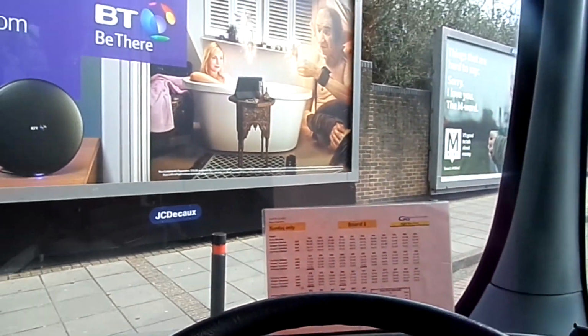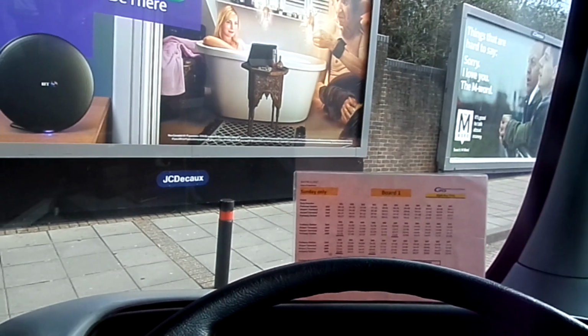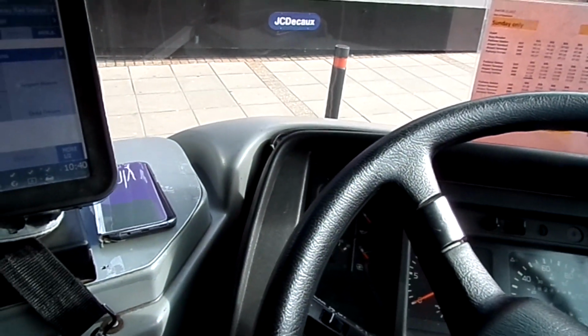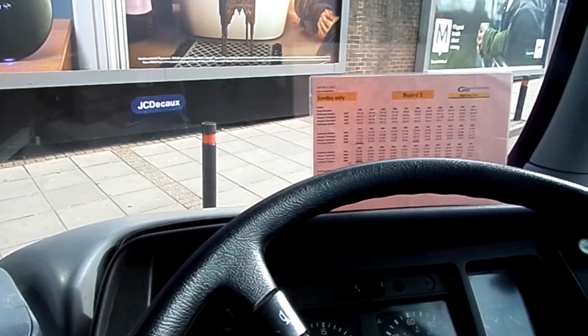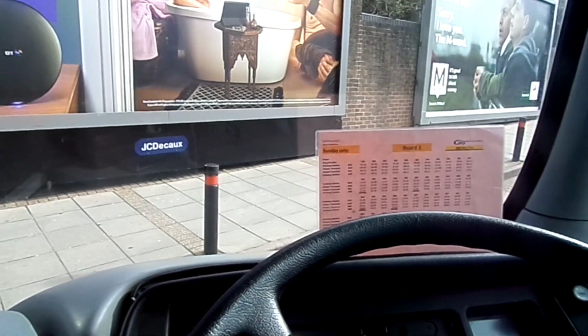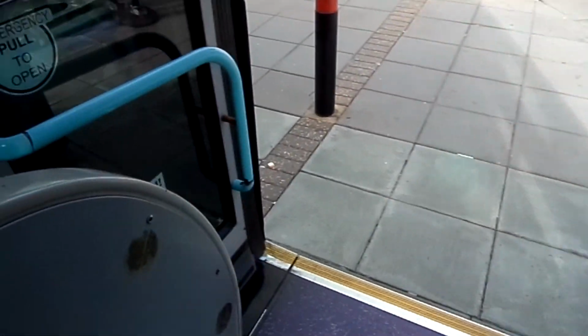This one's owned by Go Ahead London, Thames Link, but it's the Go Ahead London commercial one that operates some routes, including this route 888 used by these, along with one streetcar, but the streetcar's not here at the moment. So very good buses there.